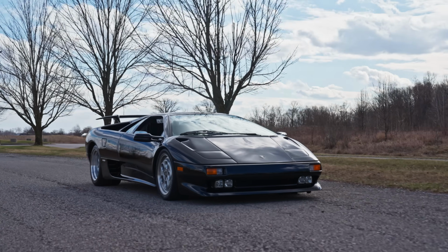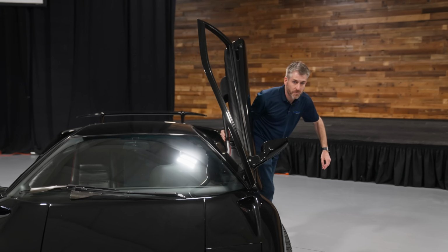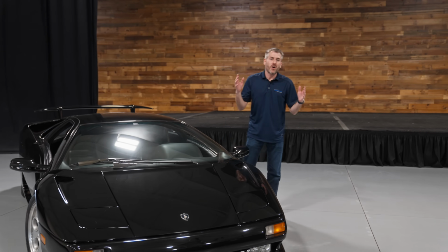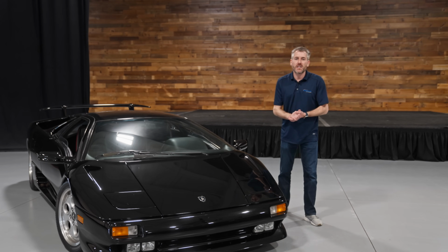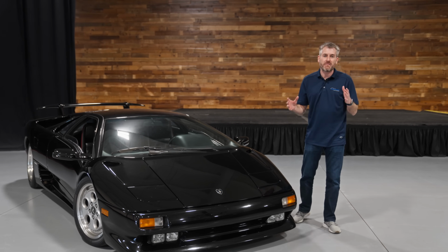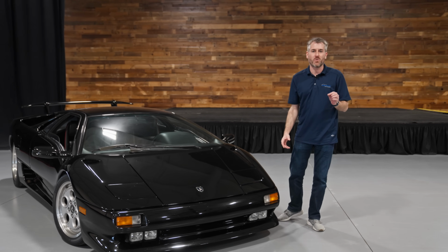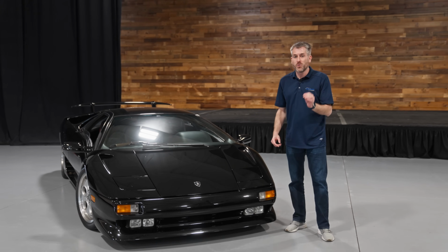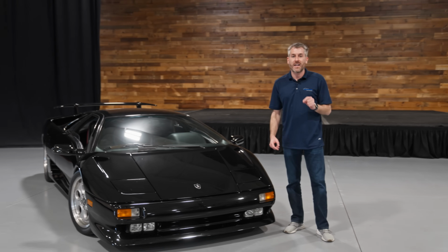Okay, and as with every Lamborghini with vertical doors, getting out is half the challenge. But what a car. 1991 Lamborghini Diablo. Not only is it absolutely gorgeous to look at, but it is an absolute event to drive in every sense of the word. And this car will be going across the block at our upcoming extended Enthusiast auction right here in Auburn, Indiana at the end of April.